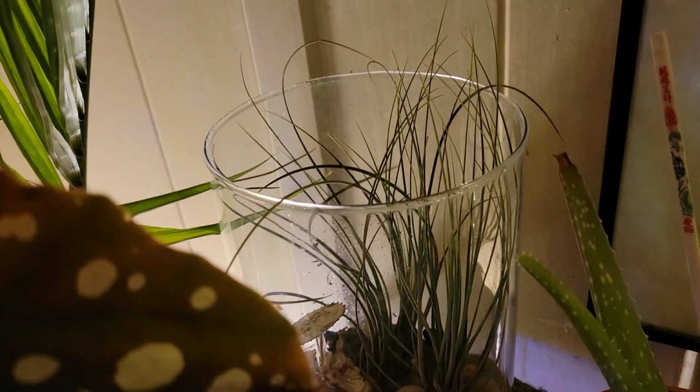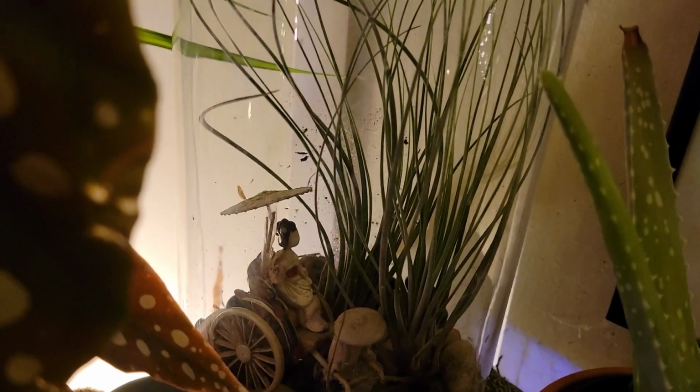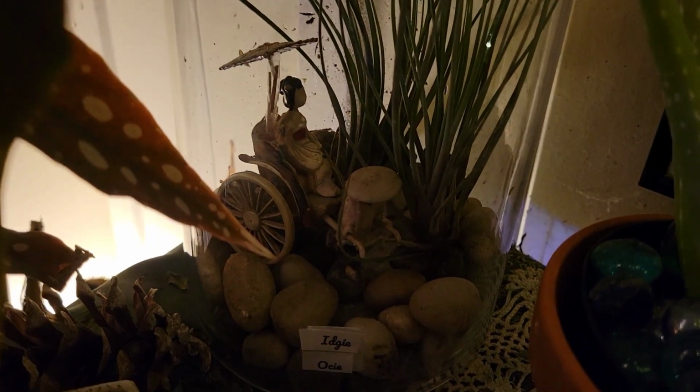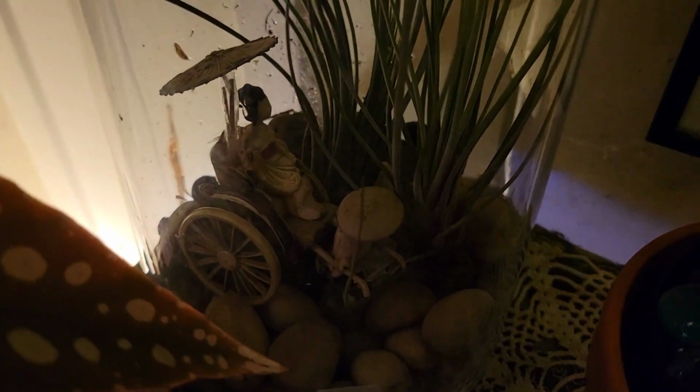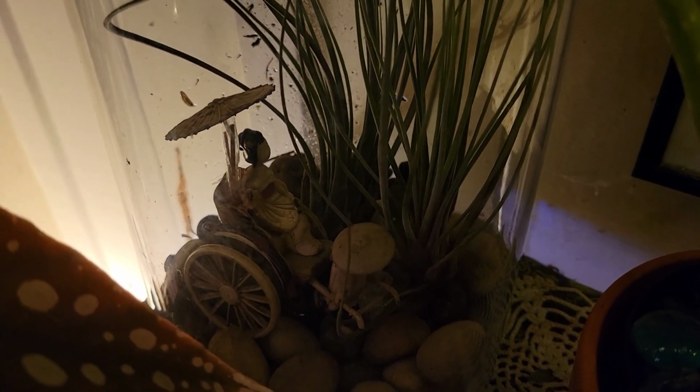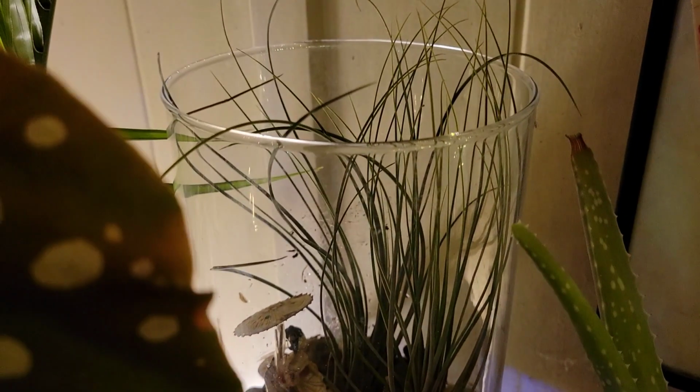I got another one, so I now have two, and I put them in this glass terrarium. Let me move this over here. I put them in this glass terrarium with some stumps on the bottom and a little buggy, a person-drawn carriage there. So it looks pretty cool. I like it.